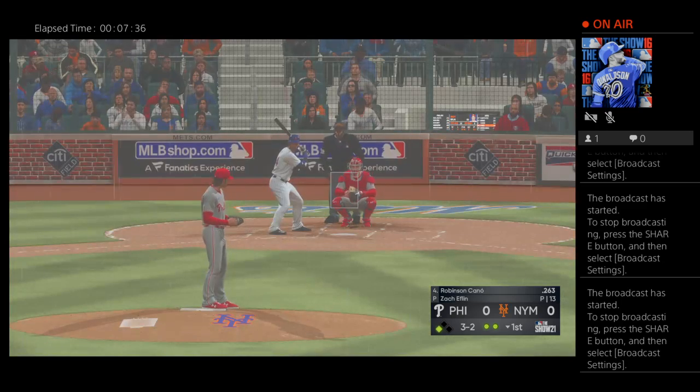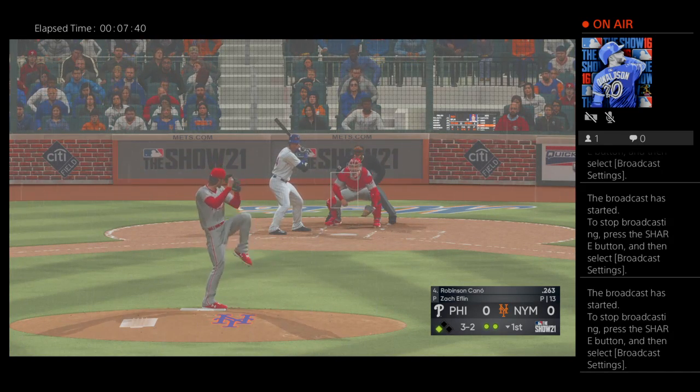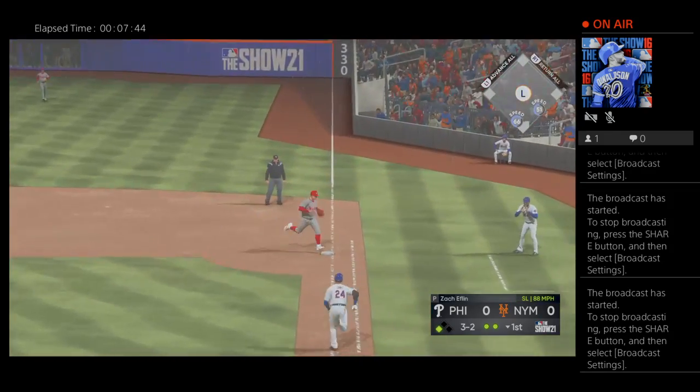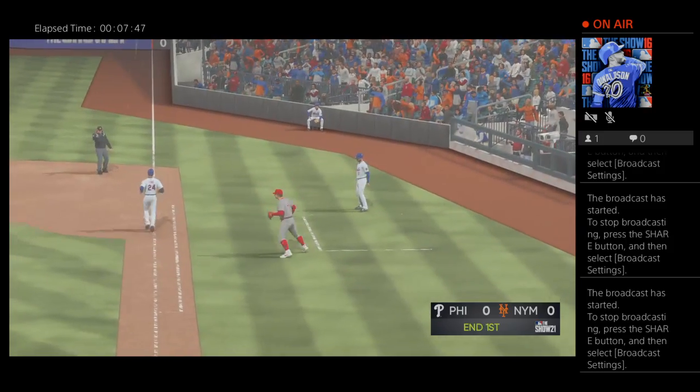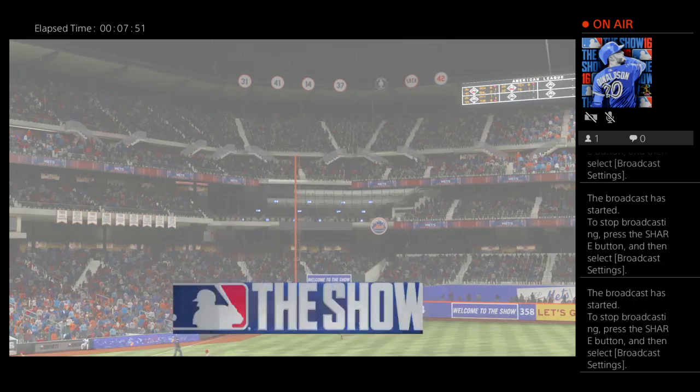Don't expect too many more high fastballs in this one. He is known for his sinker, keeping the ball on the ground. Hit to first. Hoskins gathers it in, and he'll step on the bag himself, and the inning is over. Mets strand one. Still no score.